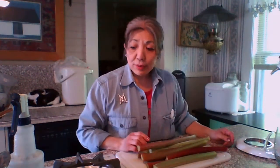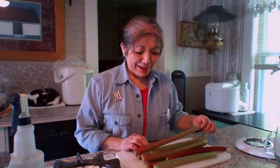I should have got one with the leaves. I want to show you. I just chopped them off. I don't know why, I knew I was going to make a video. I should have kept them on. It's a huge leaf, and the leaves are poisonous, so you want to cut them off. I think when I do my garden video next, I will make sure and pull one out.